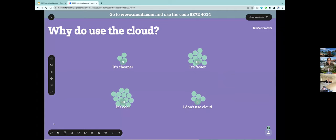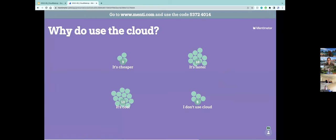Absolutely. Yeah, agree. Oh, this is so awesome. I love this conversation in the chat. So it looks like it's cool and it's fast are the main reasons why one would use the cloud. Oh yeah, easier. Gosh, this is so great, y'all. Reliable and scalable we have from Steve. And it's true, we should have had it be multiple choice so people could pick multiple. Easier to get started. This is great. Thank you, everybody.